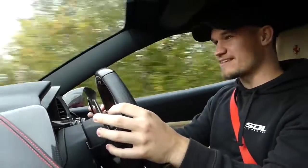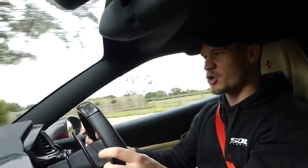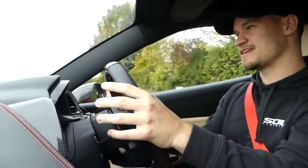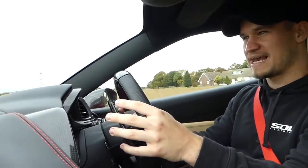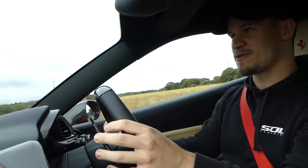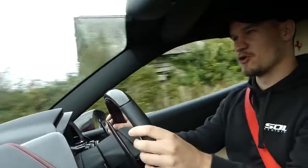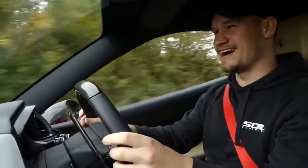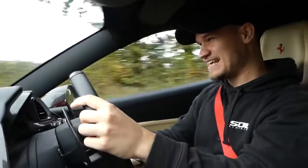And I can't believe that this car is on Auto Trader for £250,000. £250,000. It is absolutely mental and an unbelievable car to drive. I'm never going to get more than 20, 30, maybe 40% of its performance capabilities out of this car, but whilst I've got the opportunity of driving such a car, I might as well give it a squeeze.